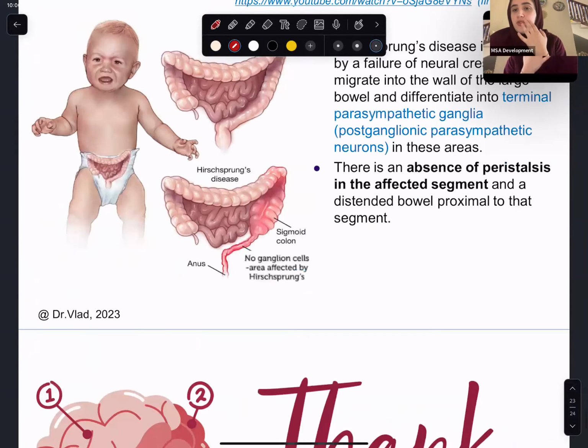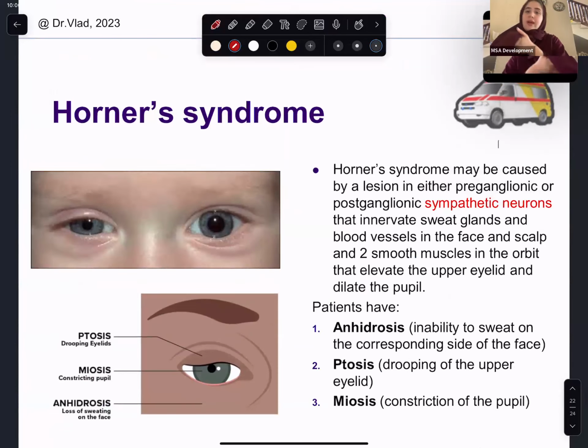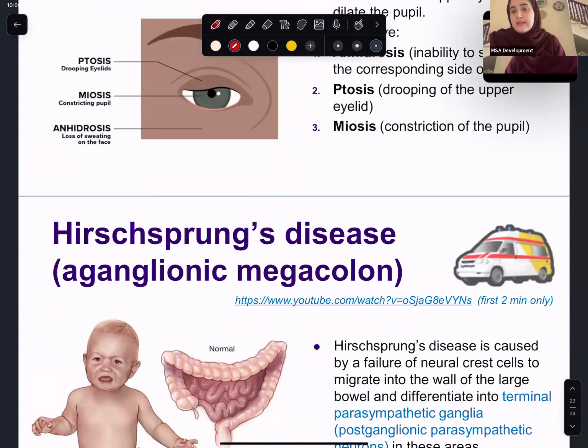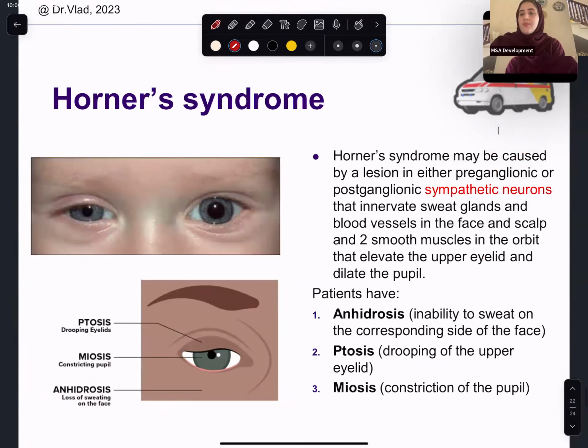Now, the doctor gave you two different syndromes to know: Horner syndrome and Hirschsprung's disease. Now, Horner syndrome is when we have an injury to the preganglionic or the postganglionic, any part of the sympathetic neurons, specifically the ones that innervate the sweat glands and the blood vessels in the face and the scalp.